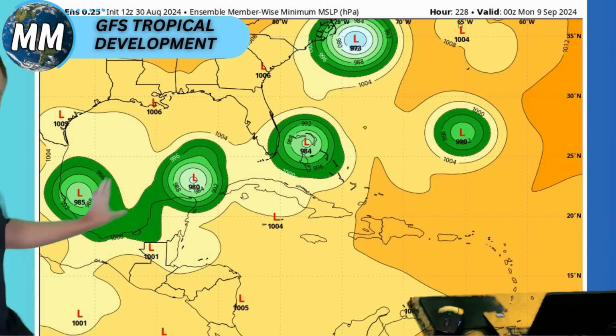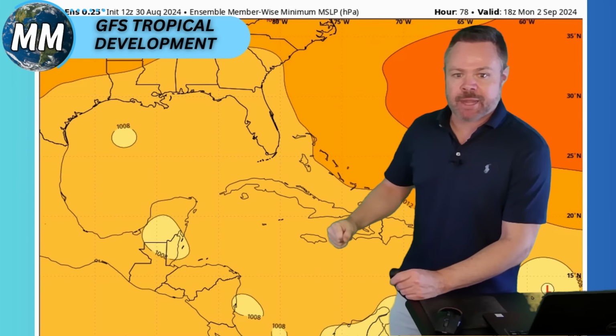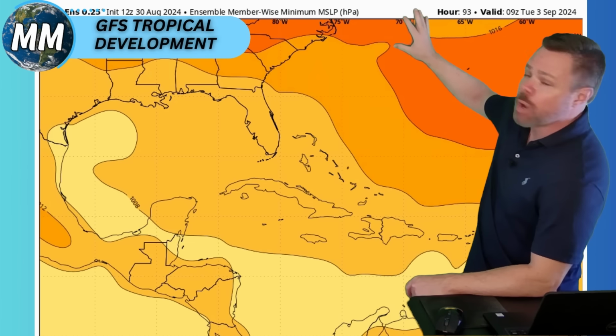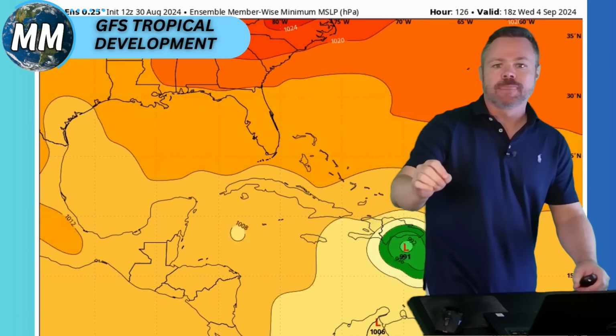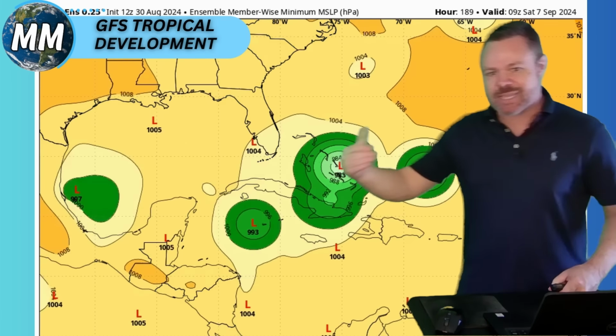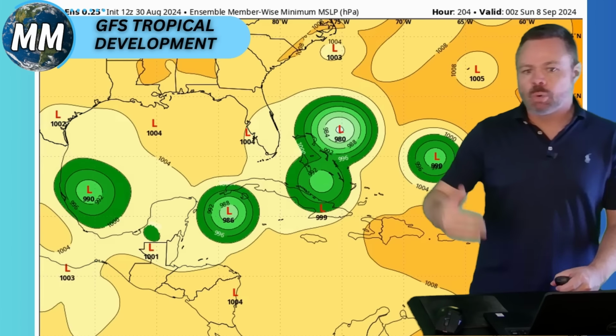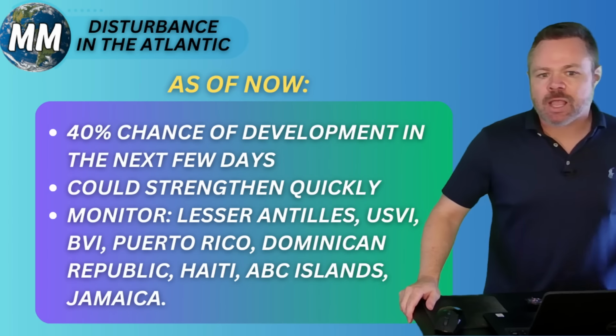But look how widespread the GFS is. So we really can't glean a lot out of the deterministic model trying to point it towards the panhandle of Florida, because your solutions are well off the east coast of the United States and all the way into Mexico. But again, the signal is there for this wave to develop, and that's the biggest takeaway. And because it's now farther south and west, the potential to impact more of our area is going to be there.